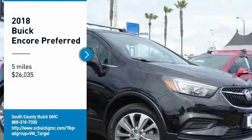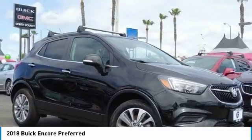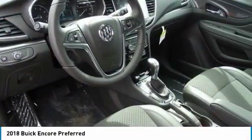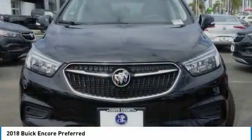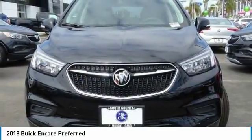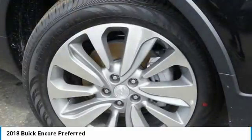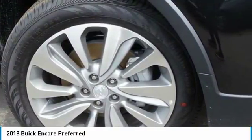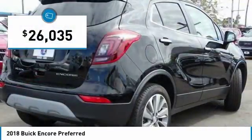We are pleased to show you the 2018 Encore. The Encore captures Buick's traditional strengths while demonstrating luxury and style in a petite size. It's amazingly quiet at freeway speeds, and the suspension engulfs pavement imperfections, providing passengers with a pampered ride. Standard features that would make any car owner smile, and is priced below $30,000.